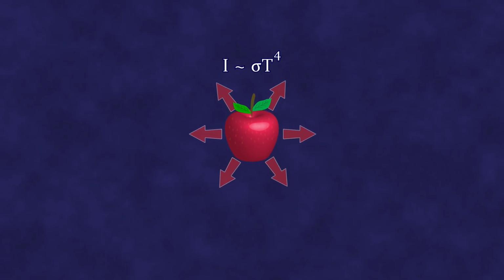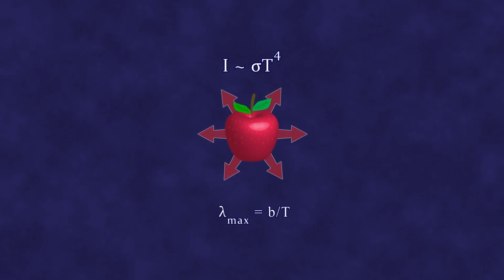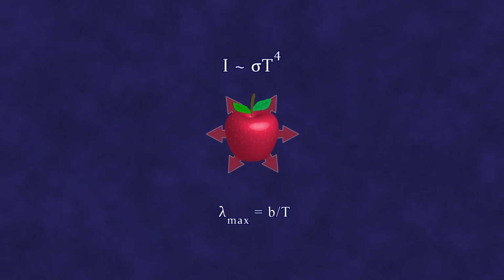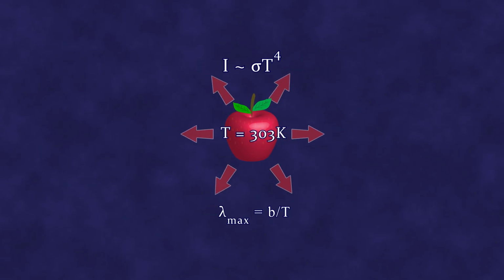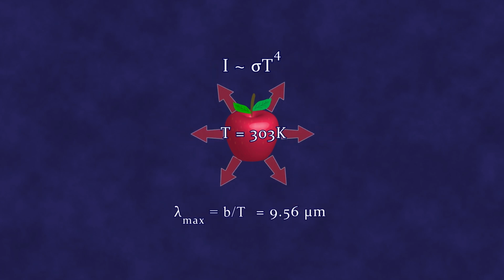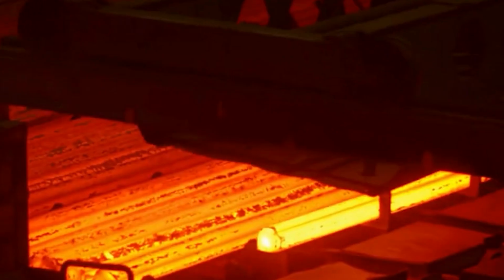The spectral composition of this radiation follows Wien's law, according to which the wavelength at which the body emits the most energy is inversely proportional to its temperature. For example, for a solid body with a temperature of 30 degrees Celsius, that is, 303.15 Kelvin, the maximum will occur at a wavelength of 9.56 micrometers. This corresponds to deep infrared radiation, and such radiation is invisible to the naked eye.